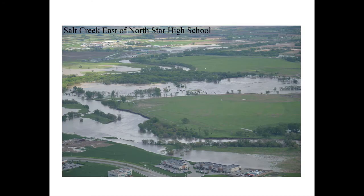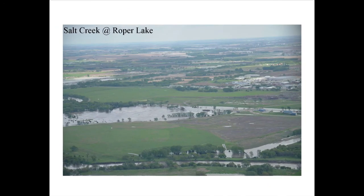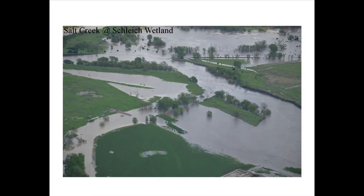Further downstream along Salt Creek, just east of North Star High School, this picture shows some of the flooding in what was the old landfill. Also included in the old 48th Street landfill was Roper Lake, and you can see here it's flooded from the backwaters of Salt Creek. The NRD owns and operates several saline wetlands in that same area, and this picture shows some of the Schleich wetland and the flooding that occurred from Salt Creek.